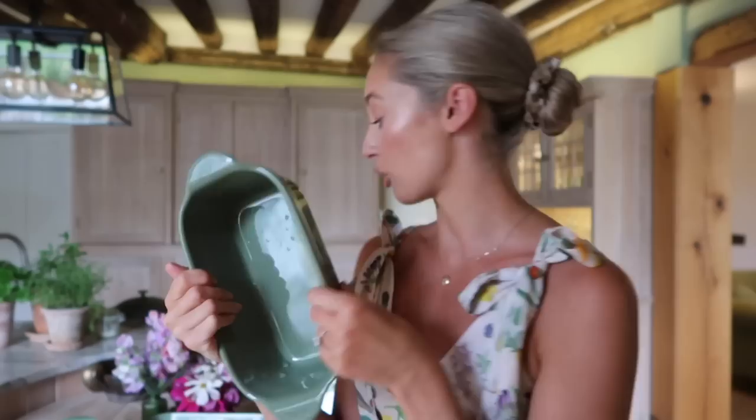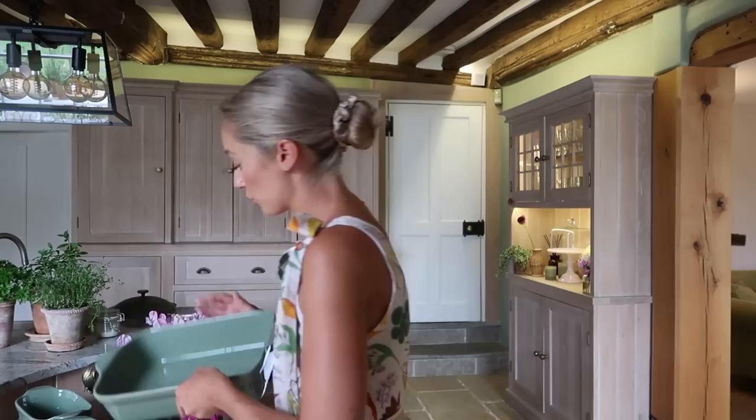Perfect size for a couple of courgettes actually. So I'll probably use that now. And then a much bigger one as well, which would be good for stews, good for really big bakes, great for your roast potatoes. Obviously all oven friendly as it's ovenware.